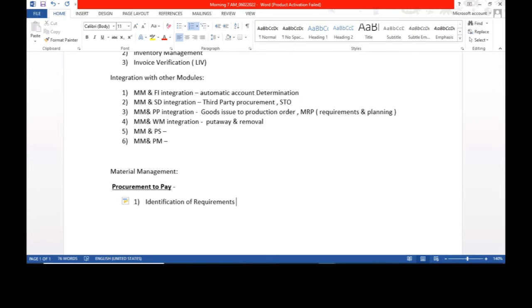Even the maid says: this is my requirement, sir, I need some cleaning articles like sweeping items. That is her requirement. So it depends on their requirements. Each individual has their own requirements. So that is the first step in procurement to pay.